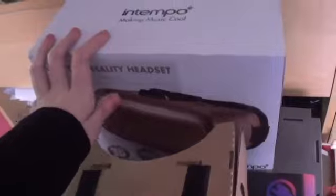VR set things. I got one but it didn't really go well because I don't know if it was my phone, the wrong phone or anything. And then this is just more toys. So you go along, horses, Five Nights at Freddy's stuff.